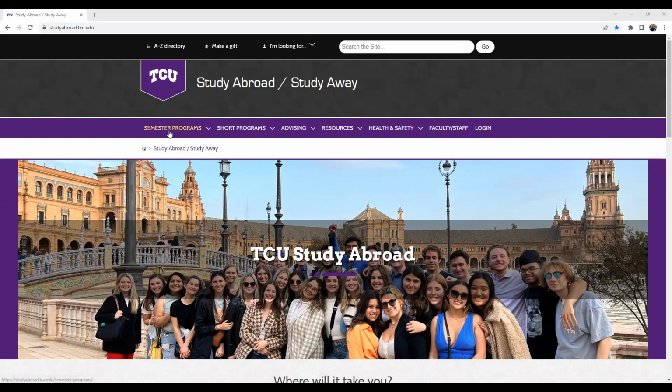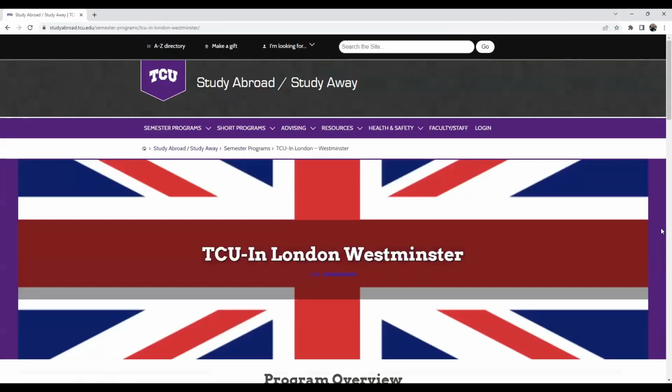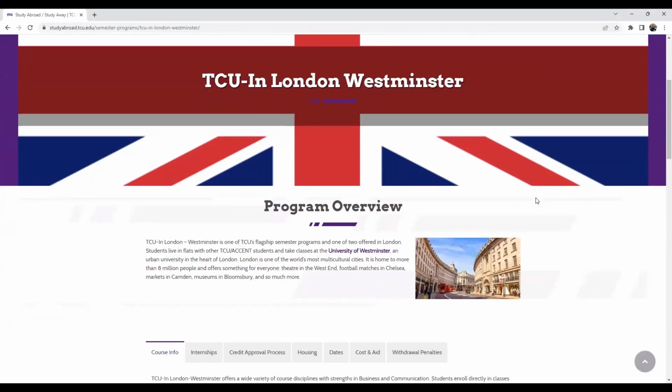I'm going to select semester programs, which will then show all of the available TCU semester abroad programs, and then I'm going to click on London-Westminster. This opens up our London-Westminster page that has so much important information that I'm going to be referencing as I walk you through this program.